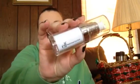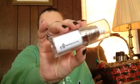And here we go. So the first thing I have for favorites, my favorite facial primer this year, was the e.l.f. Mineral Infused Face Primer. You can get this for $6 on elfcosmetics.com, and it's just a clear silicone-based primer.